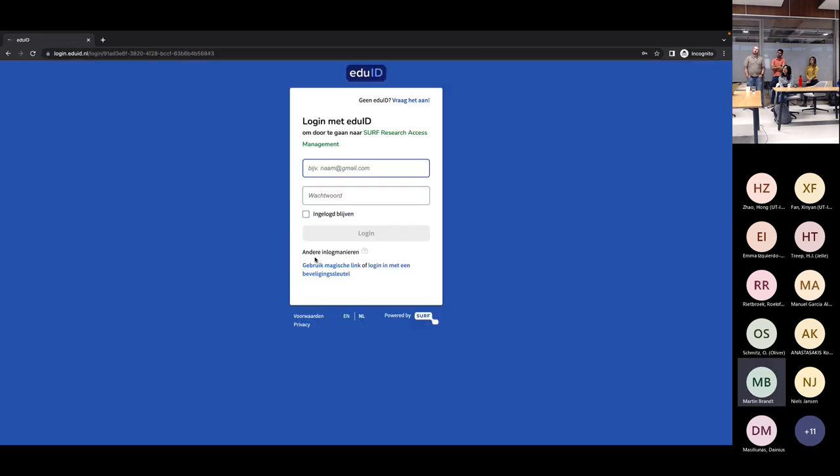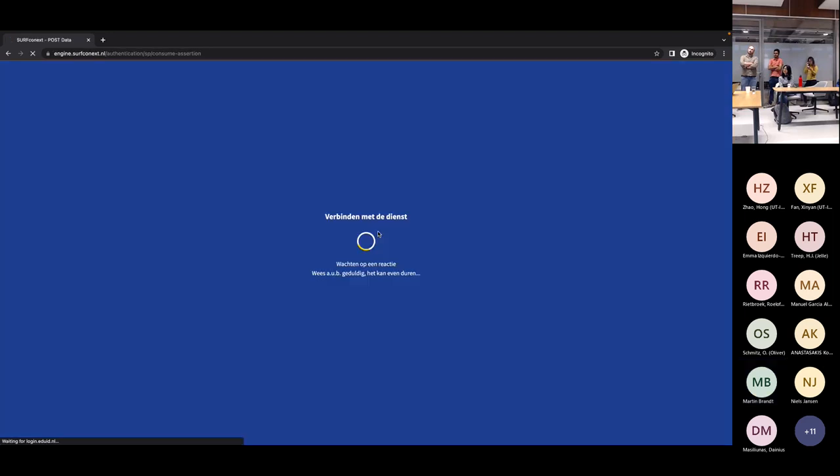You can only access this service when you're invited into a collaborative organization, into a group, which is administered by someone who works at a SURF member. I will log in now with my pilot account, which is why I use EduID. If I would log in with my SURF account, you would see a lot more, but a lot of unnecessary information.